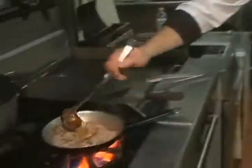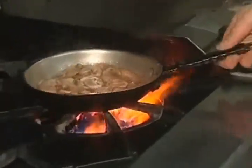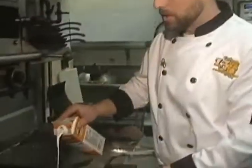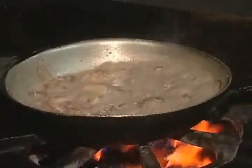Now we're just going to add a little bit of chicken stock. When that reduces down a little bit, then we're going to add our cream. This is just to brighten it up. This basically gets reduced down now by about half. And I'm going to start cutting up some vegetables.